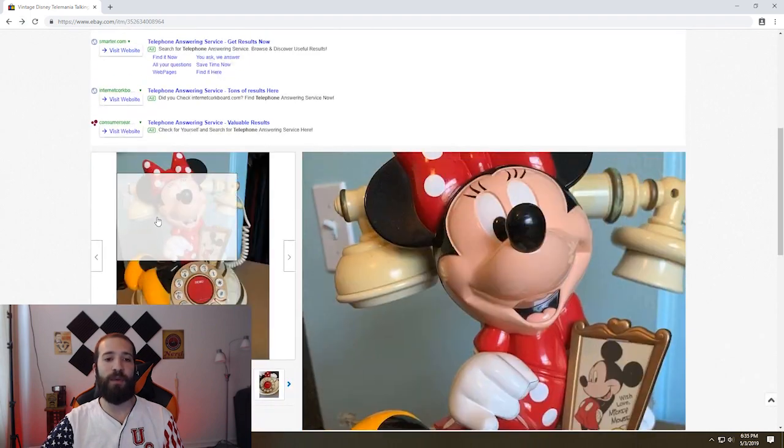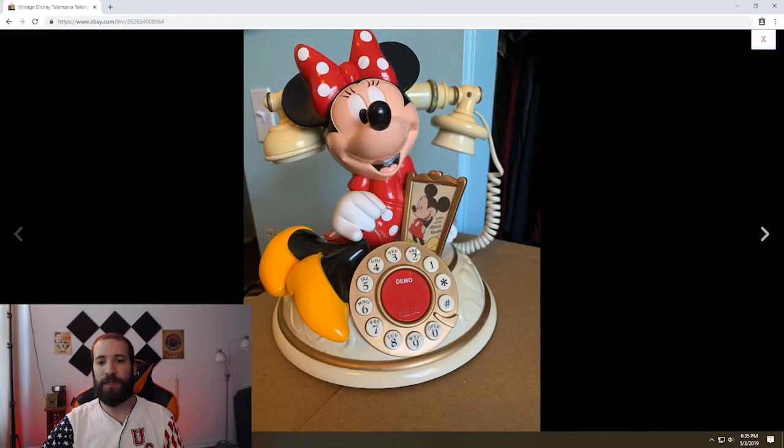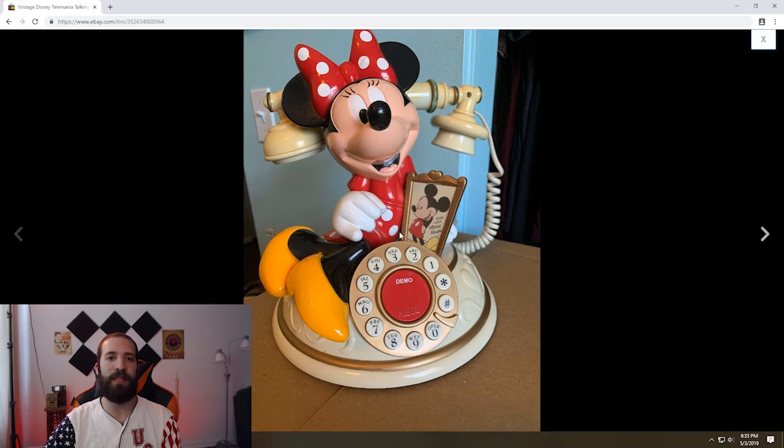And actually, a story with this: if you see this little Mickey Mouse photograph next to Minnie here, one of the tabs was broken where it sticks into the phone, and the buyer actually sent me a return notice that they wanted to return the phone because that little piece was broken. I sent them a message and asked them if they'd take a partial refund. I think I offered them like $10 or $15. That way I didn't have to worry about shipping and kept the sale, and I kept the buyer happy.